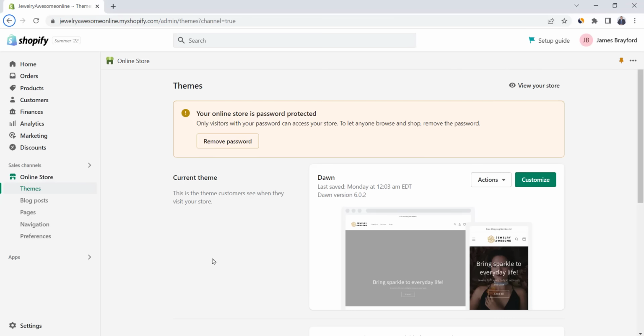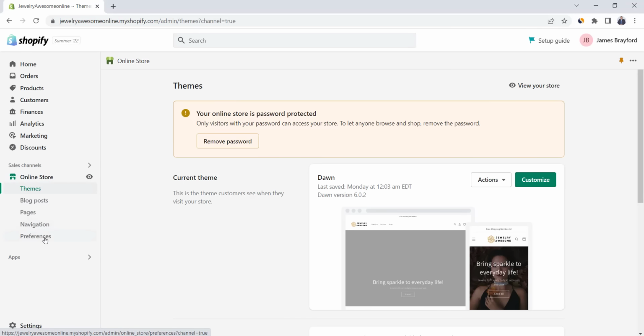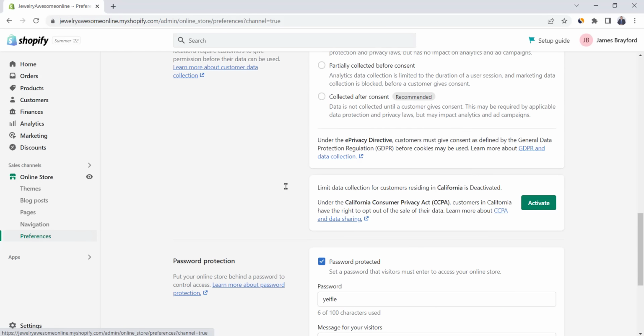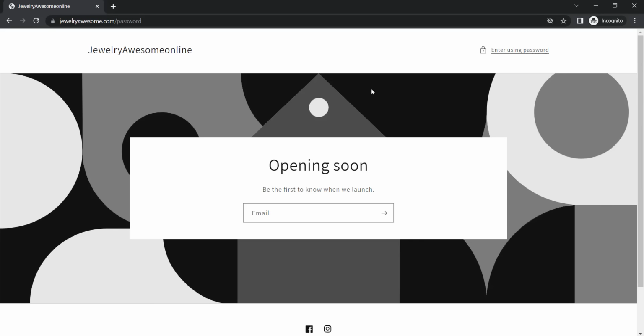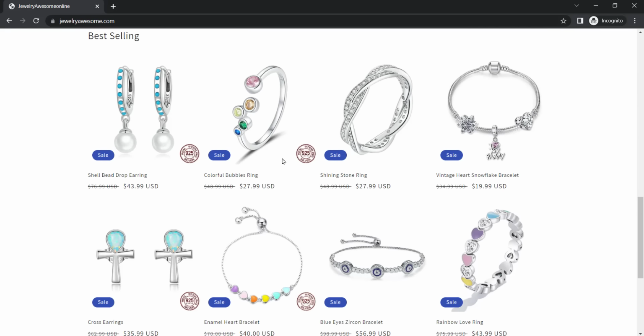In this step, we gonna open our store for sales and make test order. If anyone try to visit your store, they will see this screen. And in order to open our store for sales, go back to Dashboard and click on Preferences. Go down and untick Password Protected. Click on Save. Click Refresh here. Congratulations, your store is open and ready to receive your first order.